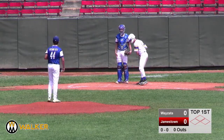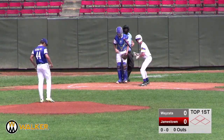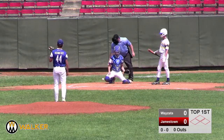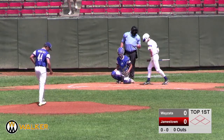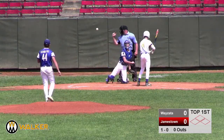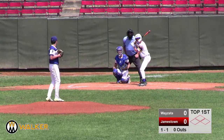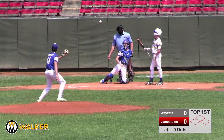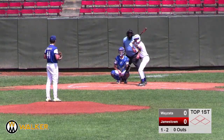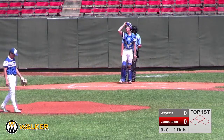Leading off for Wayzata is number 4, Dane Thompson. First pitch, ball. Strike one swinging, count 1-1. Strike two, count 1-2. And the 1-2 pitch, swinging, strike three. 1 out for Jamestown.